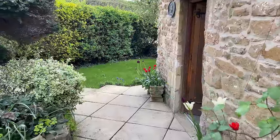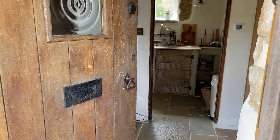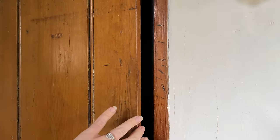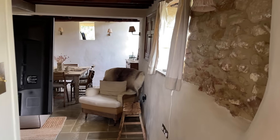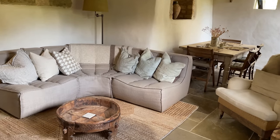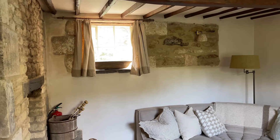Right, let's head inside the cottage. So as soon as you enter, there is a lovely little porchway with a cupboard here, so you can hang up your coats. And boots. Through here is the gorgeous, gorgeous living room. Just look at this space. Incredibly thought through. Every detail is spot on.